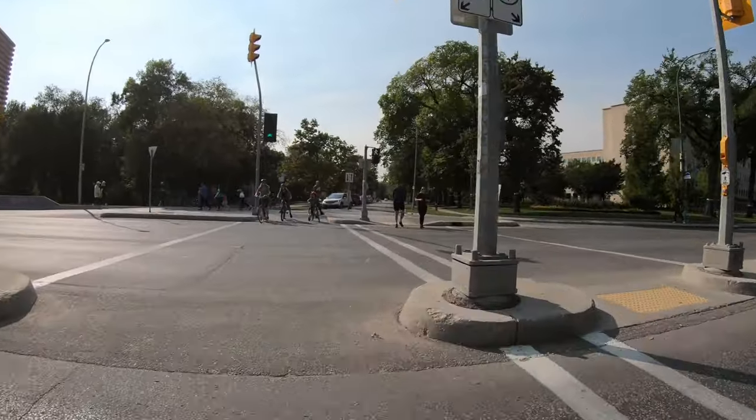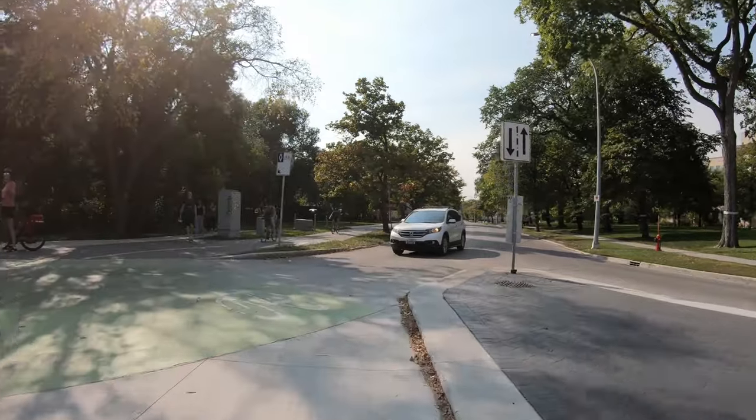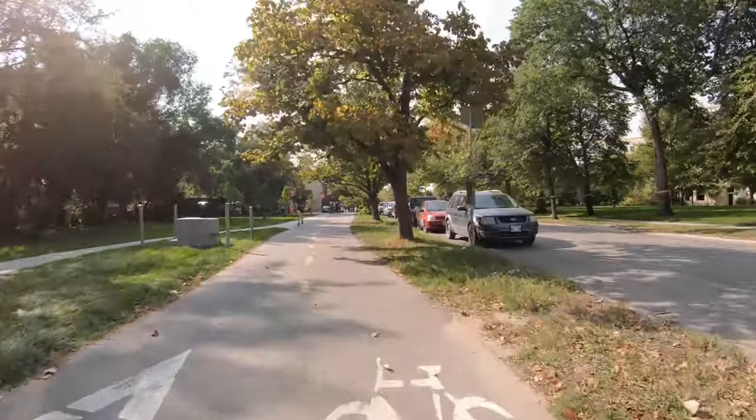There was a festival going on, so there were a ton of people out today, though this area is usually quite busy anyway. This was kind of annoying, but everyone's going quite slow, so there wasn't too much risk.